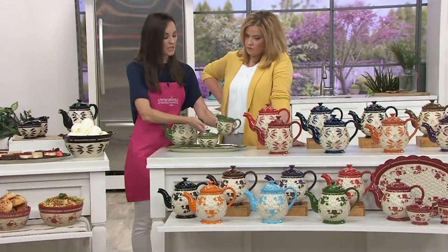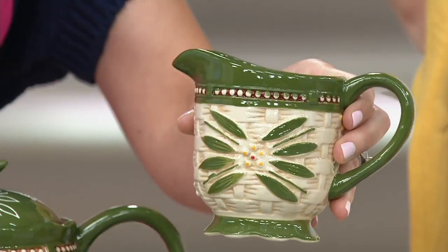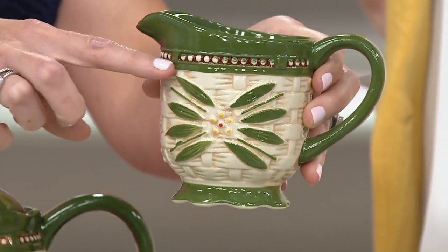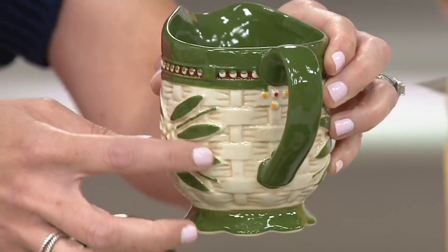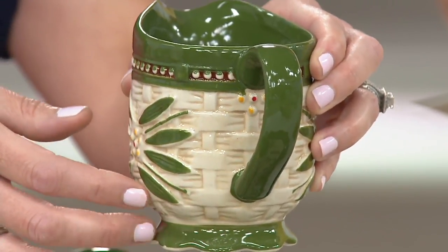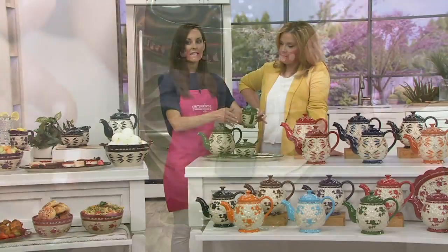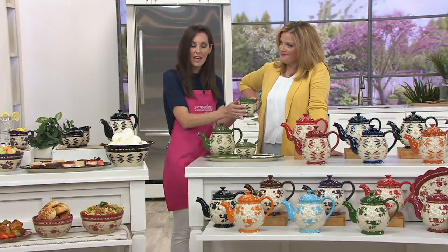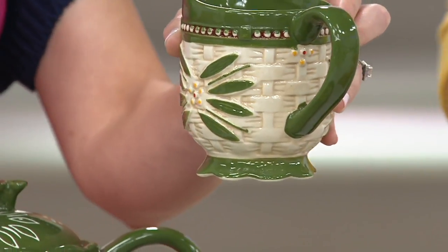You're also going to be receiving a 10-ounce creamer jar. Isn't it pretty? And look at that beautiful detailing with the beading all the way around the edge. You and I were talking before the show, this looks so much like that really expensive basket company. Obviously it's hand painted, but this is also textured. Look at how the flowers are raised. It's as if they painted the basket and then set the flowers right on top. Every single piece of this is completely figural. It's just stunning.